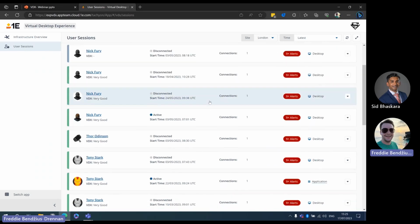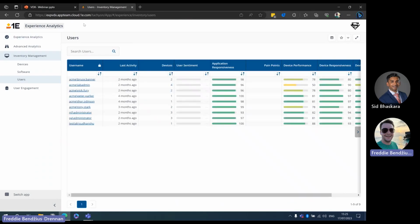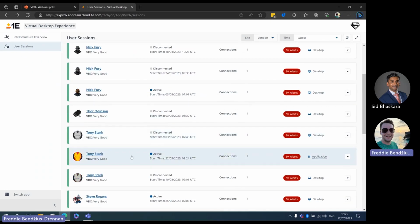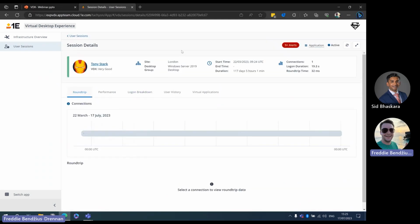But in this case, I'm going to go to a specific session. So I'm going to have a look at Tony Stark and have a look at his individual user session. So here on this session details page, I can see in-depth information relating to that session. So what site he's connected to, what desktop group he's connected to right now as well, and also that user-specific login duration and round trip time.